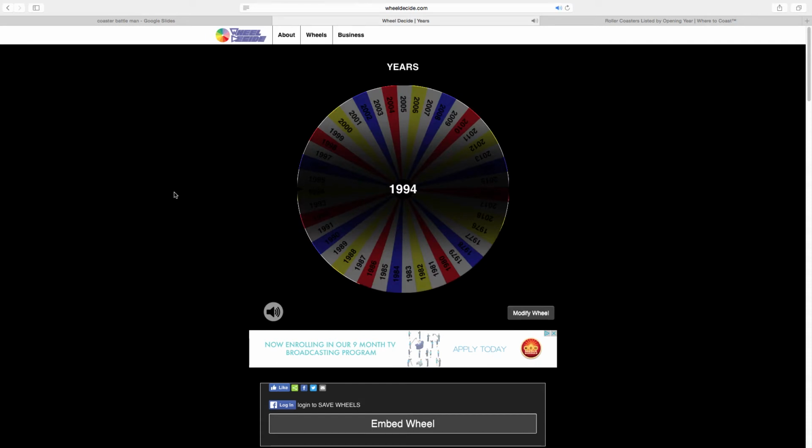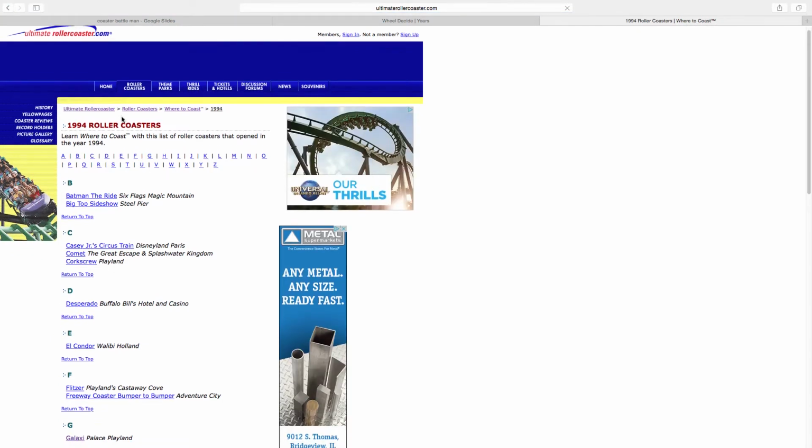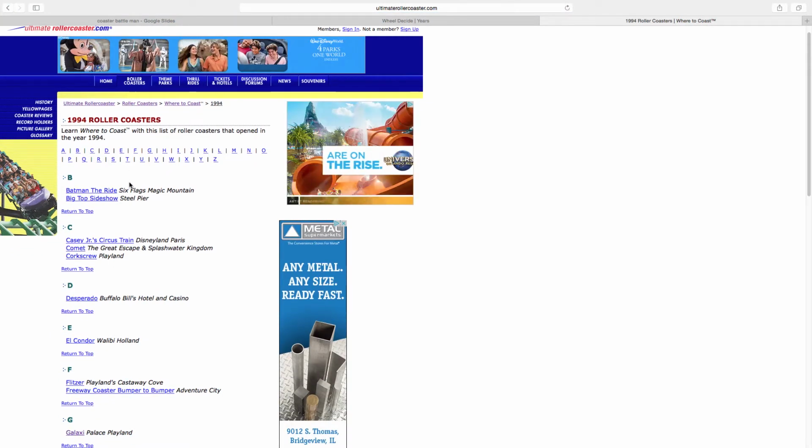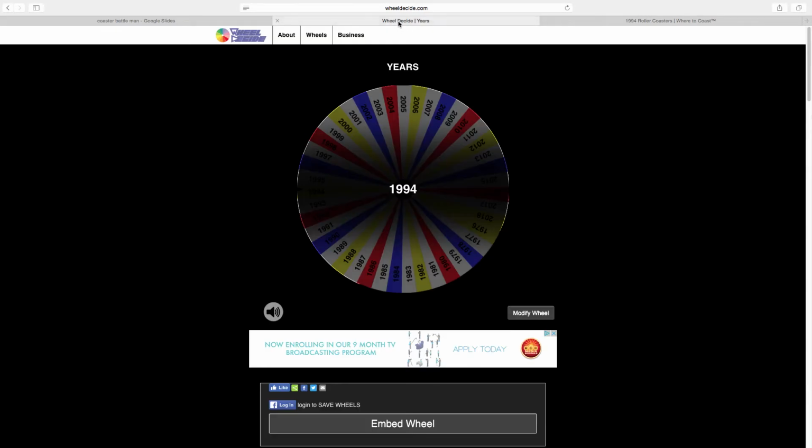1994. I believe there was a Batman the Ride clone built in 1994. I'm just going to check right now. There was a Batman the Ride clone built here in 1994 at Six Flags Magic Mountain. I bet we're going to be seeing a lot of Batman the Ride clones. Alright, moving on to our next spin.